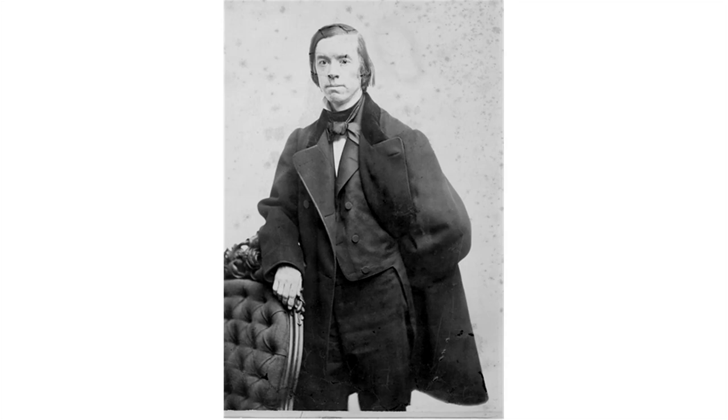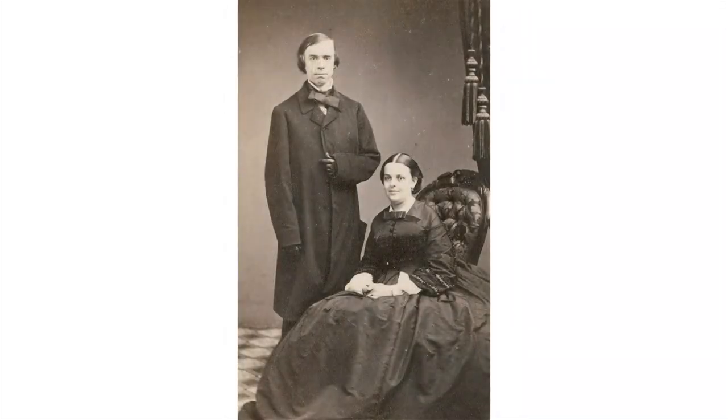Thomas Starr King is a Unitarian minister in the Boston area. He doesn't go to Harvard. He's self-trained. In some ways, he's the leading celebrity churchman in New England of his time. He's written about in the newspapers all the time. He's his own PR agent. Here he is with his wife. There's a little hint: Starr will die young, as we'll see. And there's a little hint here as to why.